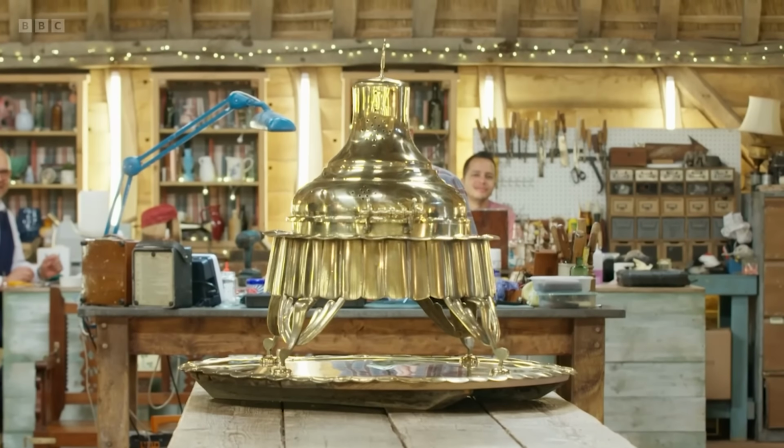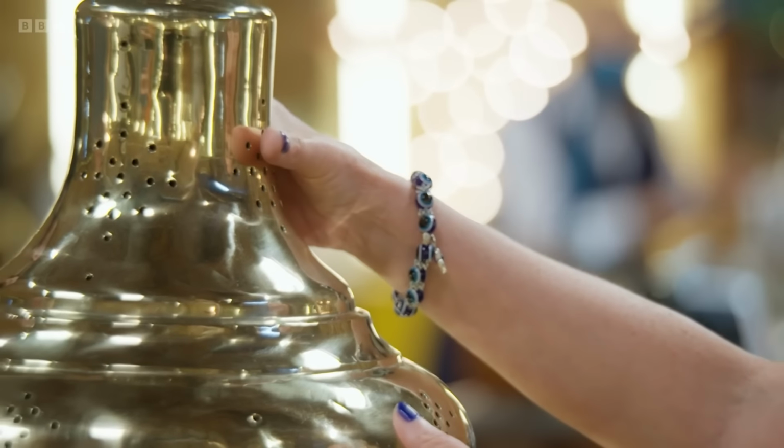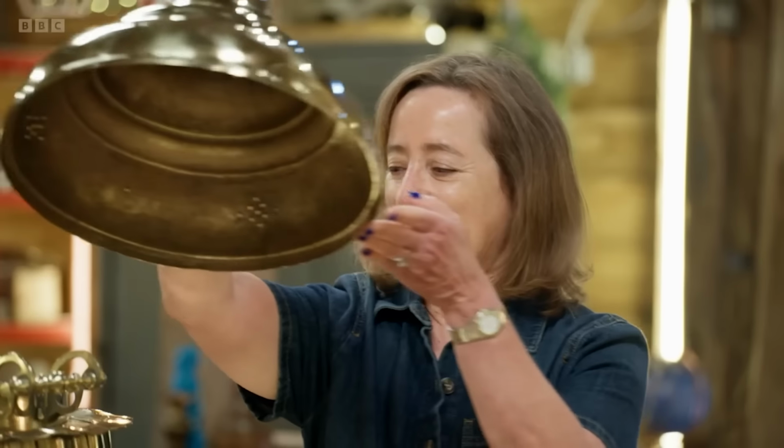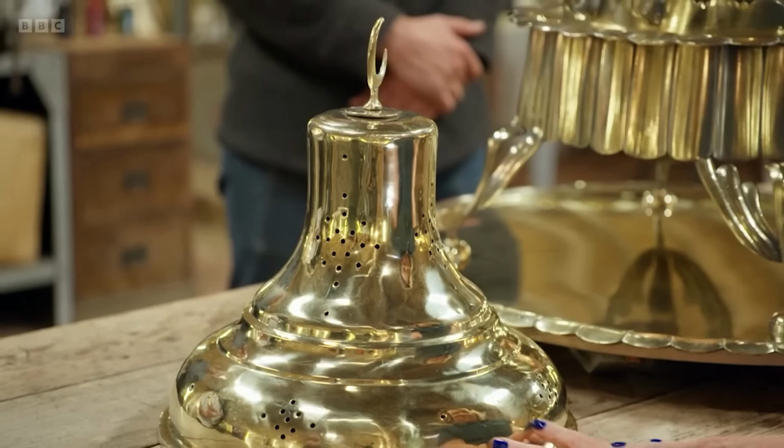Wow. Wait, this is how it should look. Fabulous. It's unbelievable. You fixed it. And shiny. Can I touch? Oh, of course, yeah. Absolutely delighted. Fabulous job. What's the plan? What are you going to do?